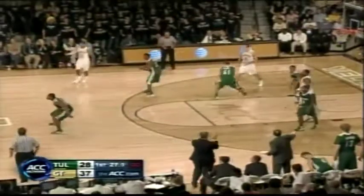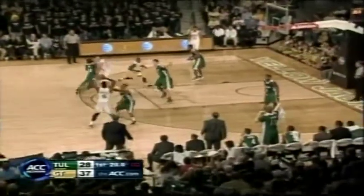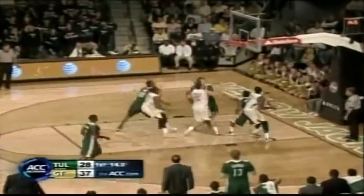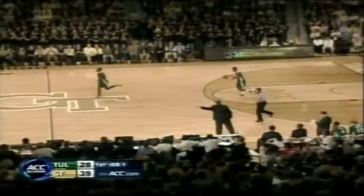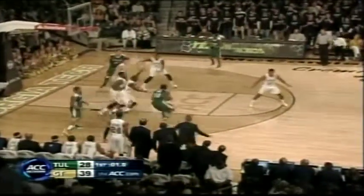Ufon Udofia, the only senior on the roster. 6'2", 195 from Stone Mountain, Georgia. Averaged close to 10 points a season ago for Tech. Turn around and he gets the roll. Marcus Georges-Hunt. I really like the way Marcus Georges-Hunt and Bolden have come in and played very poised for freshmen in their first game in a new arena. They have really come in and done the job and provided Georgia Tech.